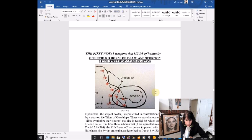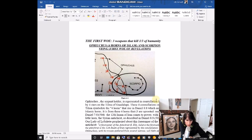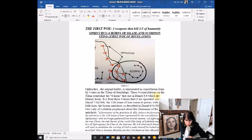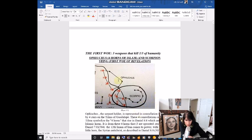Remember from the talks, I was reading in my book, I had to go back to the book that I wrote on the timeline on the Tilma, and basically, this first sting is referring to the first woe of Revelation. So right under Ophiuchus, which represents the serpent holder, this is the constellation of a man holding a snake, because he's called the big horn in Daniel. Ophiuchus represents the 12th Imam. The 12th Imam is a forerunner of Antichrist or Isa. He's going to be the one to introduce the snake himself. That's why he's holding the snake. He represents the 12th Imam, the big horn.